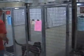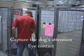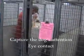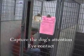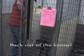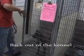If you stand in front of the kennel too long, the dogs are going to be ready, and they're going to be ready just to bolt out. You want to get inside the kennel, get their attention, spend a little time with them, and find out how their energy level is.